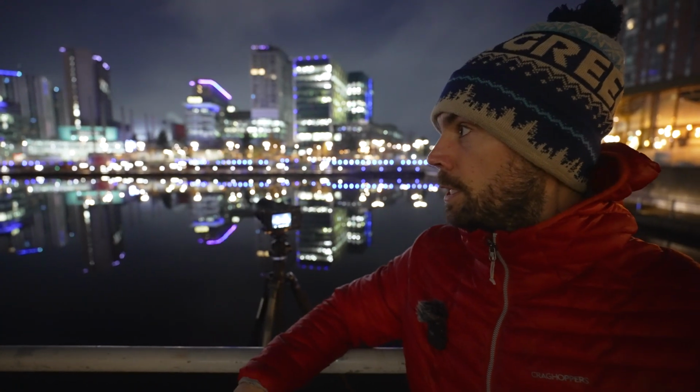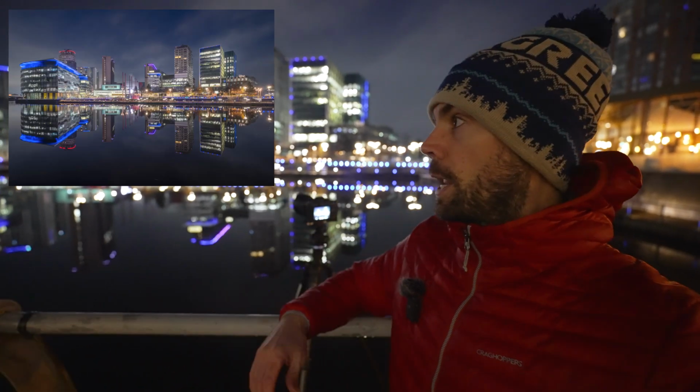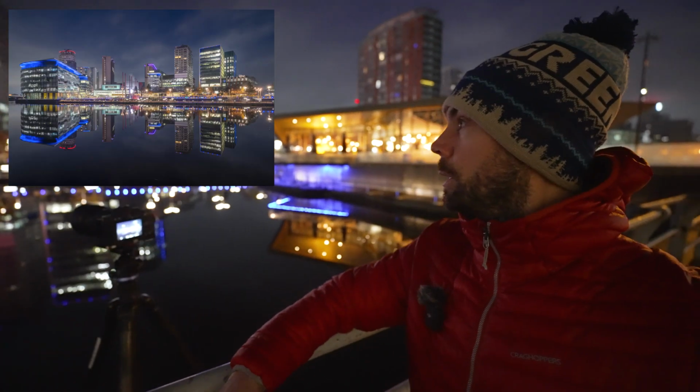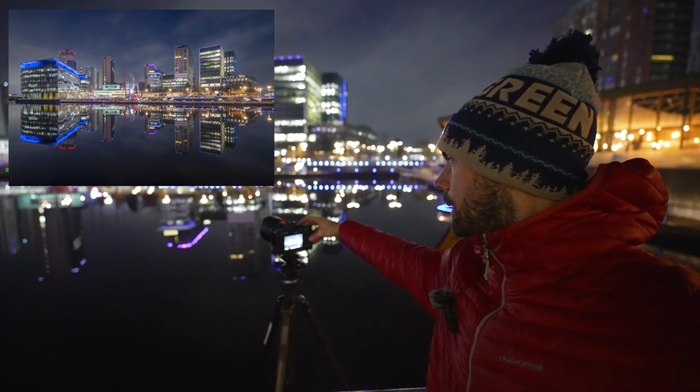And we're just on the other side of the Lowry Theater, so very close to the last location, and you get reflections like this. I could see this being a very good sunset or sunrise location with better light, but for me right now, it's all about the reflection of the buildings and of course the lights that we've got right now. So pretty cool. BBC Media Center, Salford Quay, nice shot.